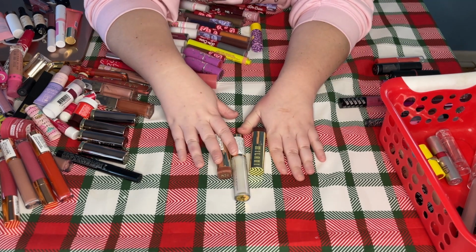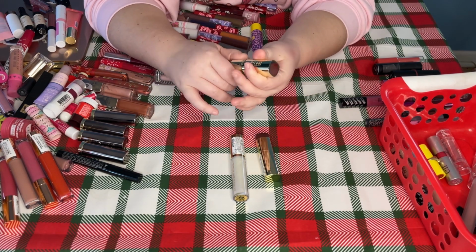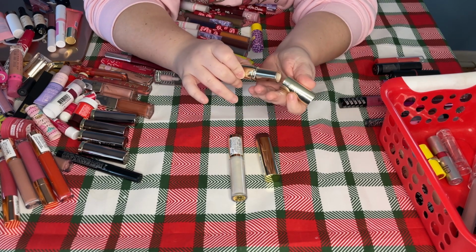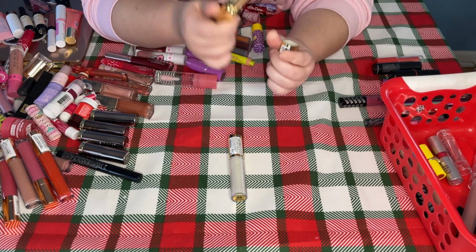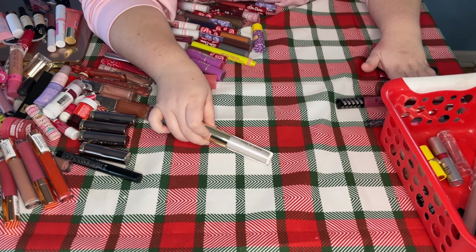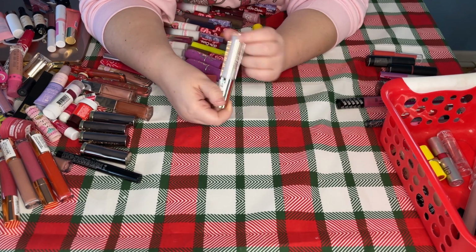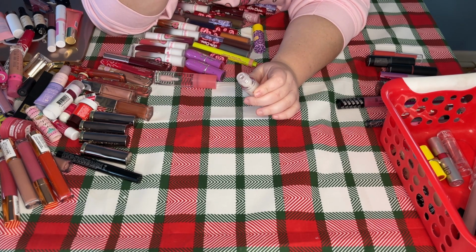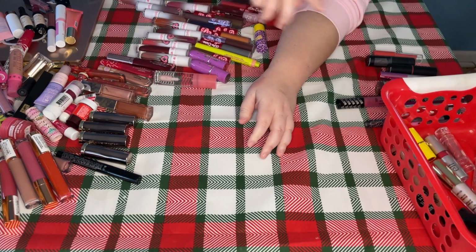Next, I have Milani. So the bullets are the oldest, so I'm going to smell Teddy Bear first because this is definitely the oldest one. What? They still smell okay. And then this one is Rose. They still smell good. They still smell like cherry medicine. And then this is the Milani Keep It Full Nourishing Lip Plumper in Moonlight. This is a lip plumper? Oh, that one don't smell good. That one gotta go.